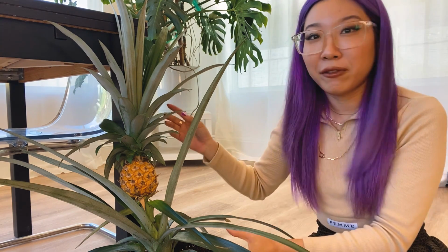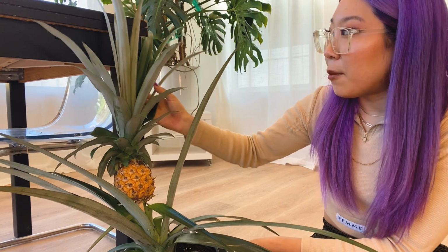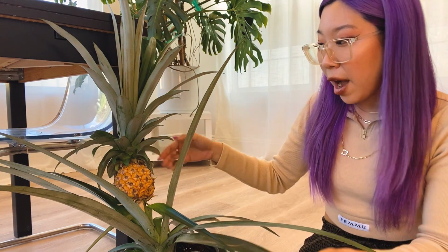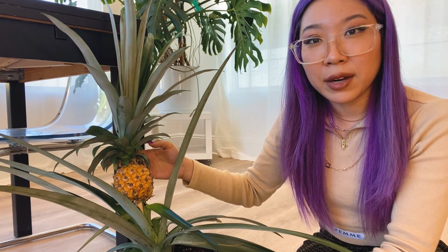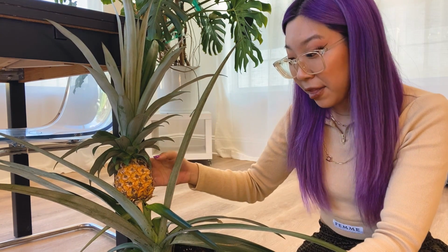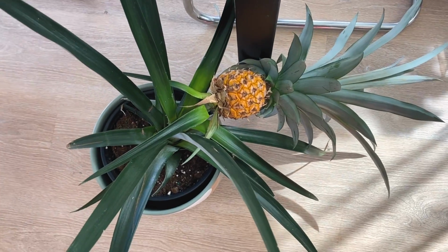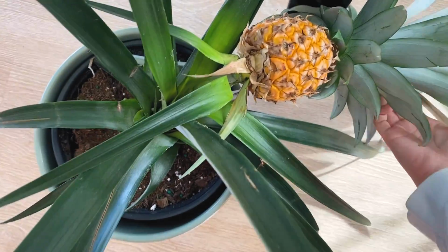But one of the ways that you can know that the pineapple is definitely ready for harvest is if it starts to fall off the plant. So that's what happened to mine. I noticed in the past week or two that it looked like the plant was starting to lean over. So I moved it into this location and rested it against the table because I thought that it maybe needed a little extra support, and I was gonna maybe shove a stick in there or something. But then I came downstairs this morning and I noticed that the fruit had basically fallen off the plant.